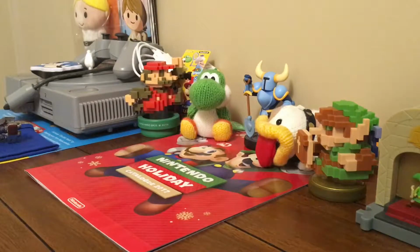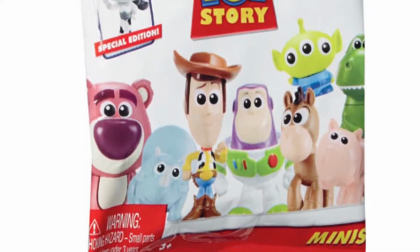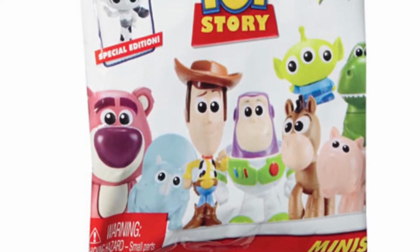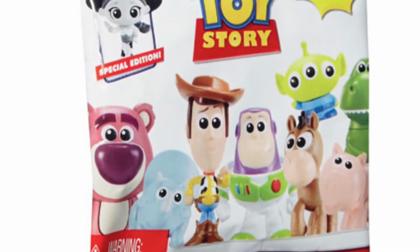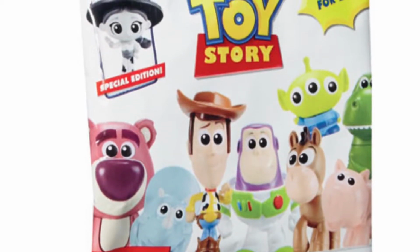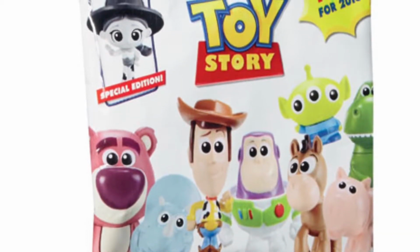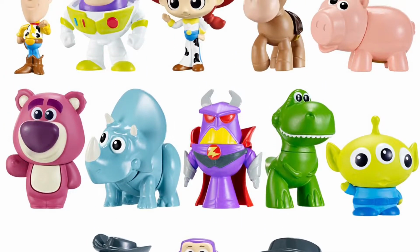Hey, what's up guys? Sonic Force 2099 here. Now, a while back in 2016 or so, it was Black Friday, right? Picture this. There's me walking down the aisle, and I see these Toy Story blind bags on sale for like 50 cents a piece. You can't say no to that, right? So, I didn't, and I picked up a few of them, and now it's time to open up these blind bags and see which of these guys I may have gotten. Let's get into the video.